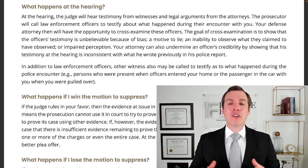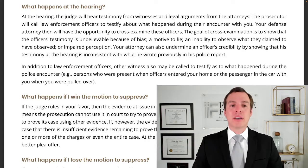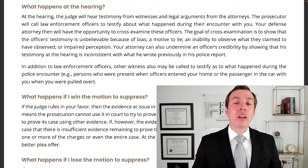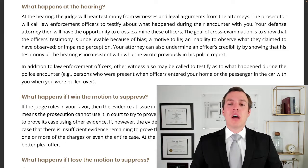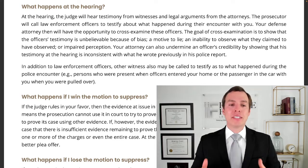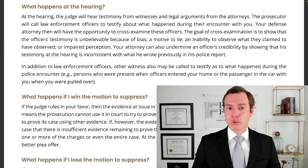Your attorney can also undermine an officer's credibility by showing that his testimony at the hearing is inconsistent with what he previously wrote in his police report. In addition to law enforcement officers, other witnesses may be called to testify as to what happened during the police encounter, i.e. people who were present when the officers entered the home, or passengers in a vehicle when you were pulled over.